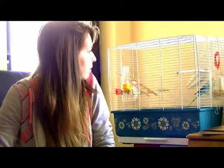I believe the only thing I actually got was another water container because it was bigger, and then stupid me, it turned out it doesn't fit on this cage, but it doesn't matter. I also got a wooden ladder, and it can climb on it, and it has been doing some of those activities already.